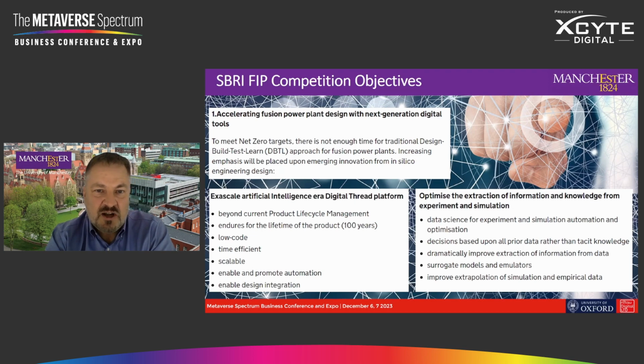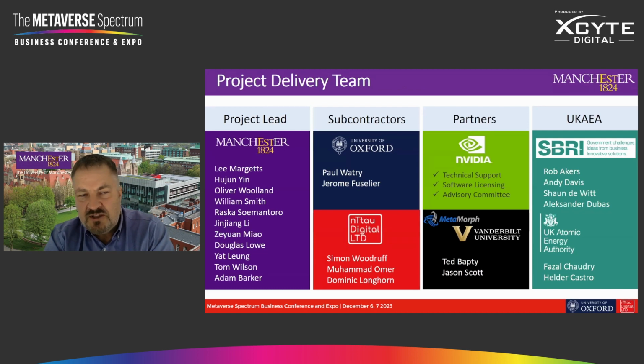Now, this activity involves a large team, so let me introduce you to the team. The project is being led by the University of Manchester, and we have a number of different subcontractors and partners. The University of Oxford is contributing to the project. In fact, it's the Bodleian Library, which is very interesting from the point of view of the curation and management of knowledge, which is an important part of the project. We also have a small enterprise involved in the project, a company called NT Tau Digital Limited. This is run by Simon Woodruff, who's an entrepreneur that spent the last 20 years working in the fusion industry. We also have collaborations with Vanderbilt University, and we're using their Metamorph software. And we're receiving support from NVIDIA and a number of different people from the UK Atomic Energy Authority.